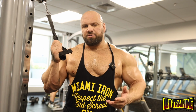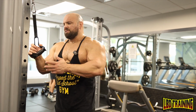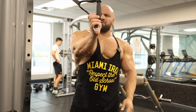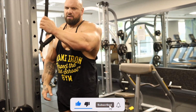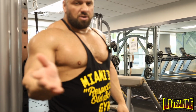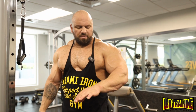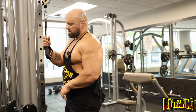The fourth tri, fourth bi, I'm gonna superset them. This one is single arm push downs, and I just use basically just a rope. I just grab like this, right there, and I'm gonna superset that with probably my favorite bicep exercise, hammer curls. And I do my hammer curls across the body, really good to develop the thickness.